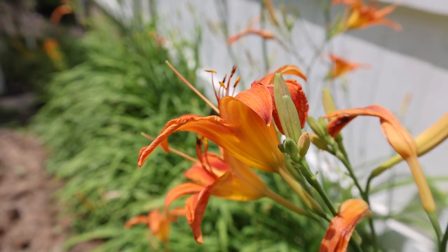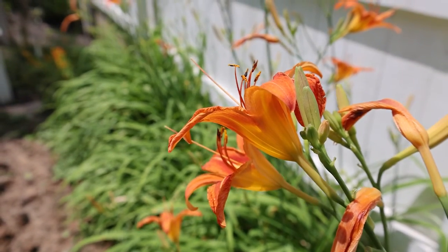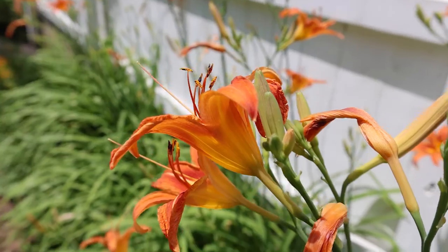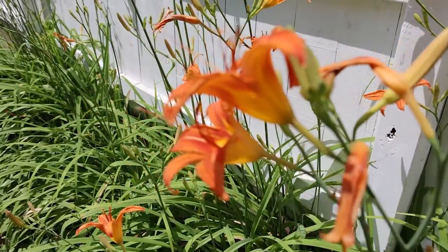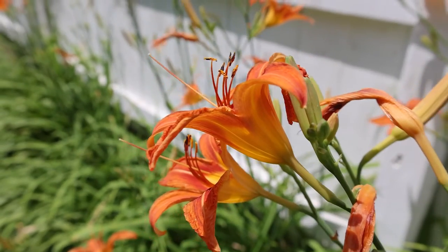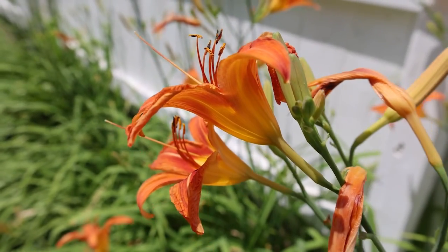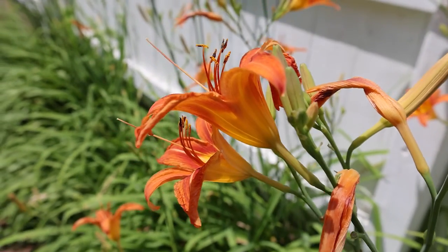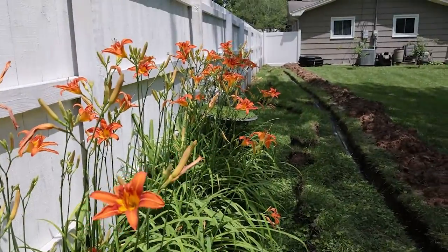There's a Hemerocallis, am I saying that right? Hemerocallis, I'm getting there. Fulva, which is a lemon lily. It also has another species name, other than Fulva. And you note that Fulva has an L-A in it, while these are Fulva with a U in it. Both are known as the old-fashioned orange and yellow daylilies. I may need to get some of the yellow ones and put them down there.